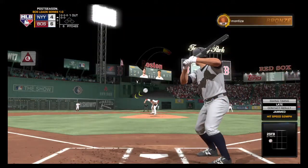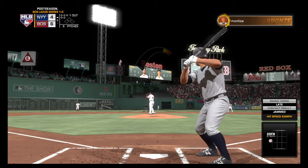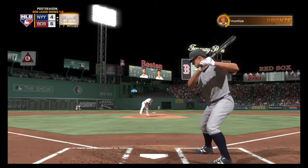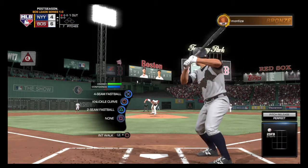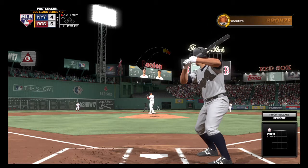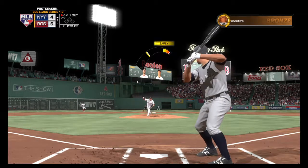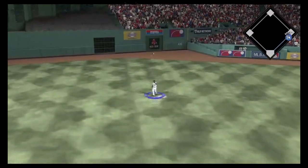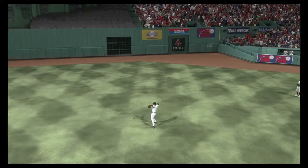Digging in now, Brett Gardner. He's hitless in 3 at-bats to this point. Here's the first pitch to him. Nope. Just a bit high that time as he misses for a ball. Ready with the 1-0 pitch. Sent out to straightaway center field. Bradley is there. He's got it, and there are 2 down now.